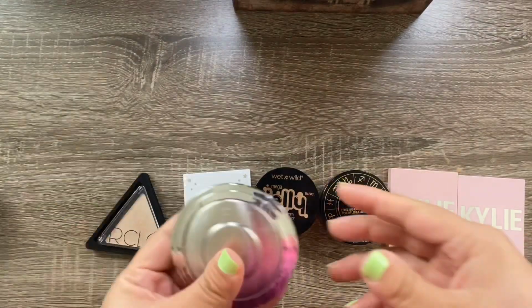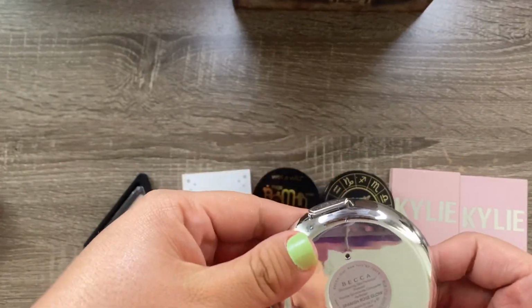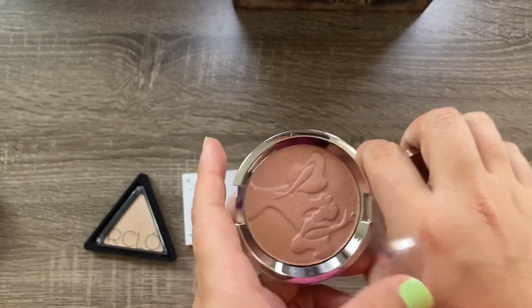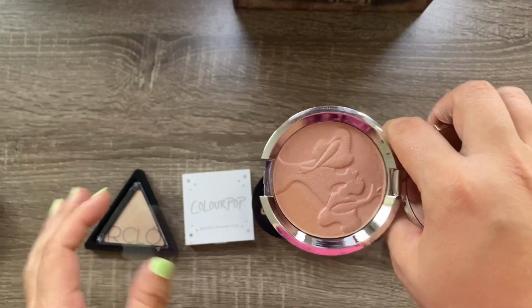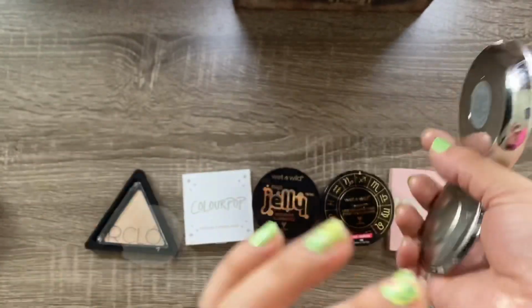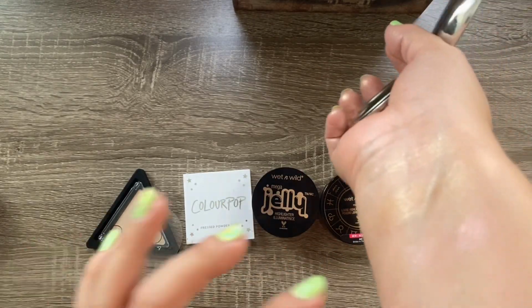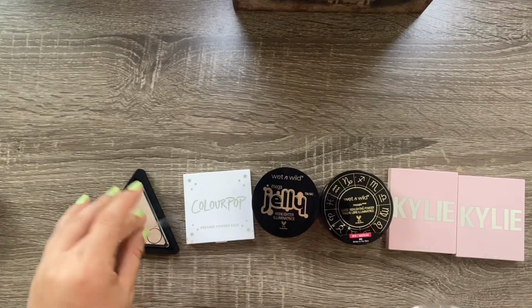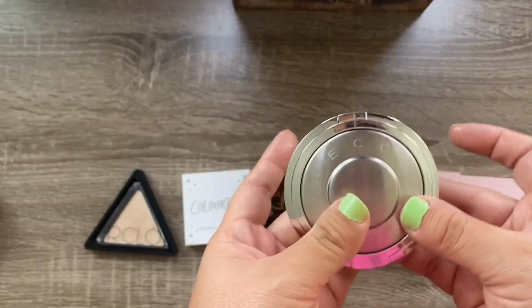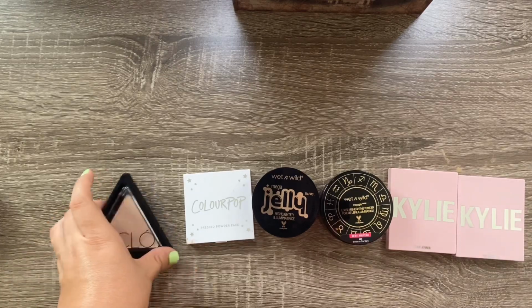I have this Becca highlight that I also picked up from either TJ Maxx or Marshalls. This is in Spanish Rose, and it's so beautiful. I recently hauled it in one of my TJ Maxx and Marshalls hauls. It's just so pretty. I love the embossment on it, and the shade of the highlight is just so beautiful. If I'm wearing a lot of pink on my eyes or something, I do like my highlight to be a pink or a purple, so this would be perfect for that, so I'm definitely gonna keep that.